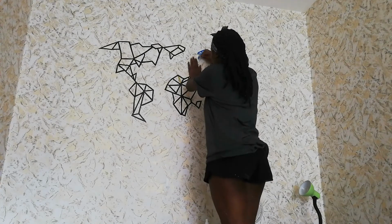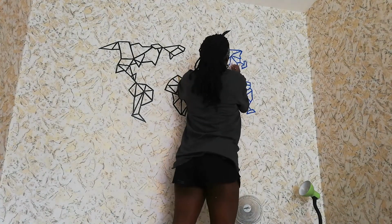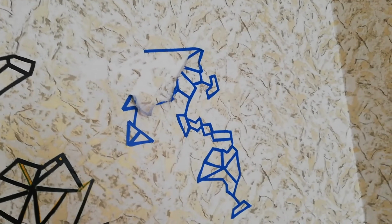Next is to remove that map of the world. Hopefully I remove it properly, because last time I tried to stick something and remove it, the wallpaper just got destroyed. Let me show you guys. Guys, I don't know what to do. Look at that. I don't know how to remove it, honestly. Oh no. Holy crap, I don't know how to remove that.